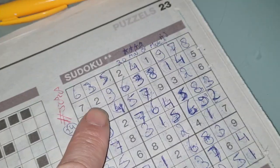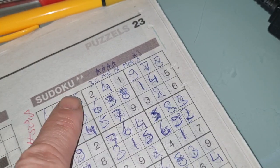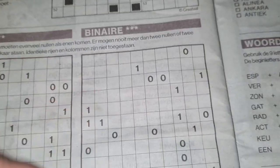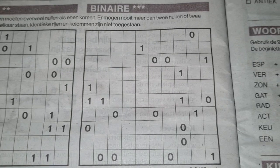I've already solved two puzzles, the Sudoku with 4 stars. Actually, the publisher made a mistake and indicated this one with 2 stars. The killer Sudoku, I've just done. 2 puzzles are left. The tectonic, in Dutch they call it cipher block. And this one. You are interested in this one, yes, I'm sure of it.